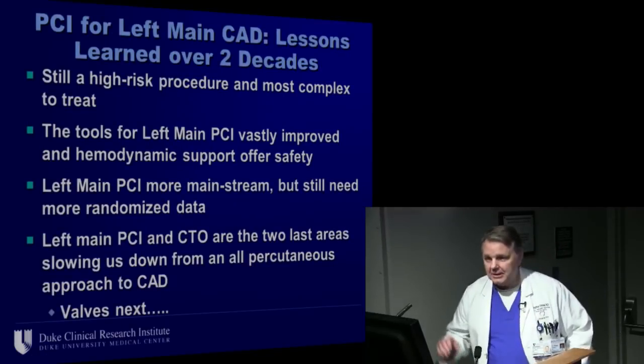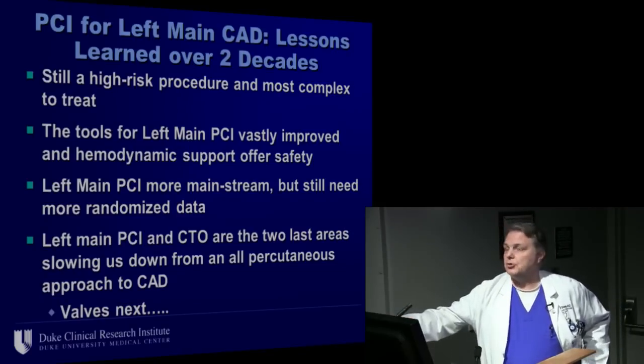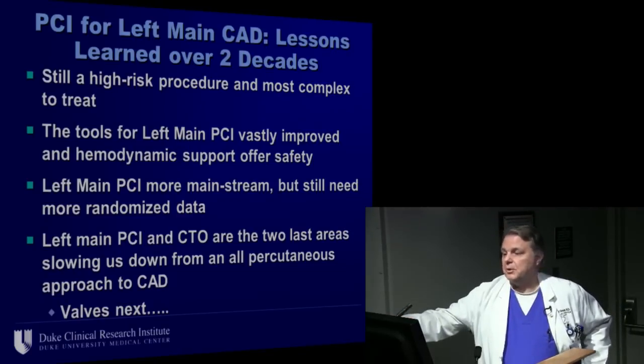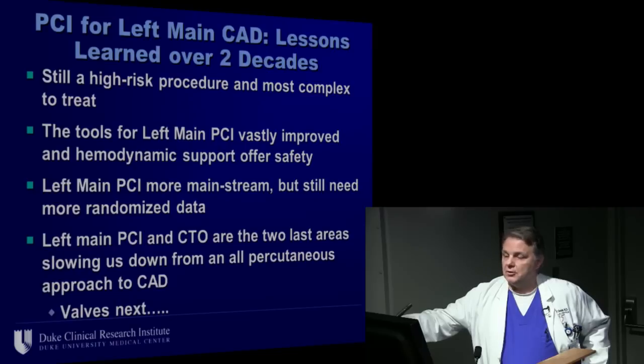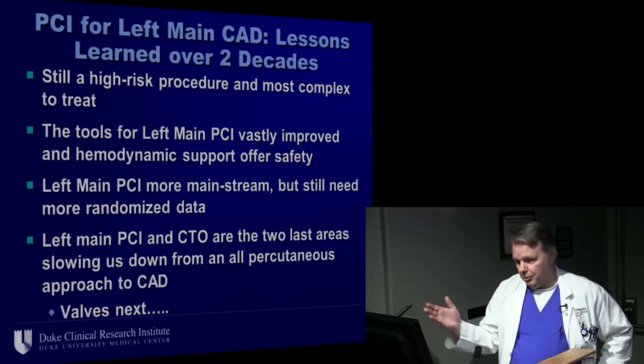So in summary, PCI for left main is still a high-risk procedure and most complex to treat. The tools for left main are vastly improved, and the hemodynamic support offers a real safety profile here. Left main PCI has become more mainstream, but it still needs more randomized data for it to be used on a more regular basis. Left main PCI and chronic total occlusions are the two last areas slowing us down from an all-percutaneous approach to CAD. Now, valves are next, as you know.